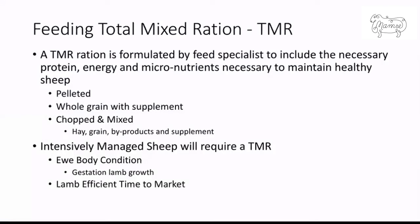So our TMR, a total mixed ration, is formulated in conjunction with the feed specialist using the feeds that are available to us and using the requirements that animals have at the right stage. So in the early stages, lambs are fed a pellet ration. It's a total ration that's formulated to the needs of a fast growing lamb. So 16 to 18% protein, and pellets are fed freely available. They can eat as much as they want. And of course we hope they eat as much as they want.